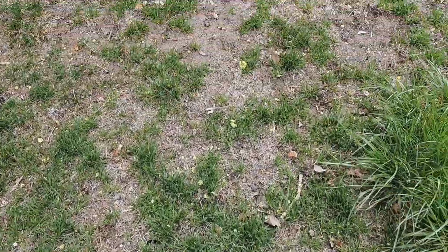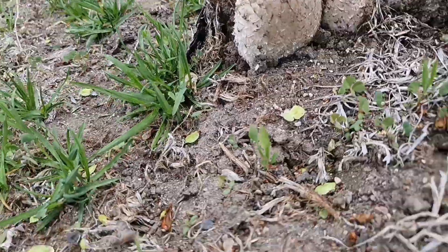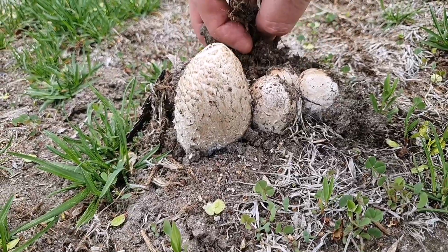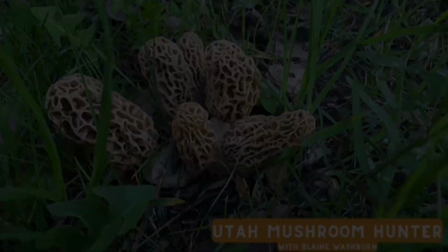Look what I found over here. These are Coprinus Comatus. These are perfect too. These are catching at the absolute perfect time.